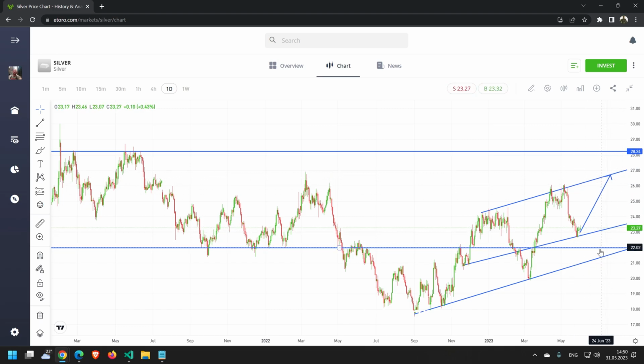So if you buy silver at around 23, you can take your profit at around 27. I think we will be going to that level, so that would be a really nice move. And looking at the previous charts and this pattern, I think this is most likely what will happen.